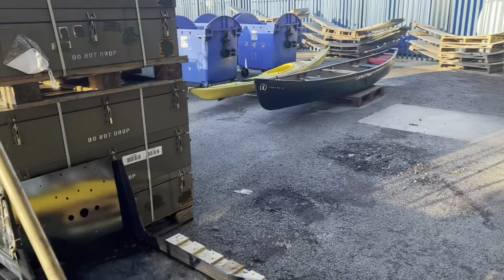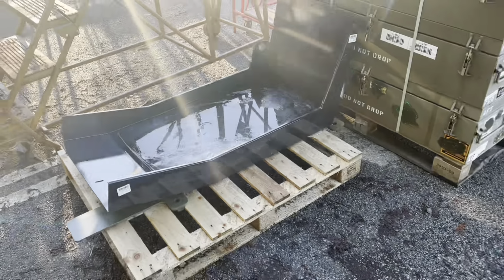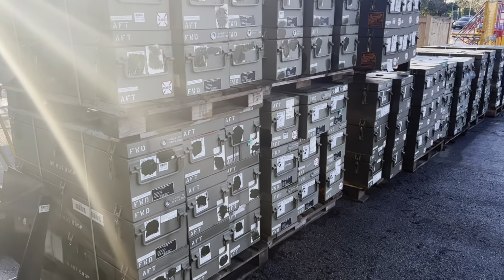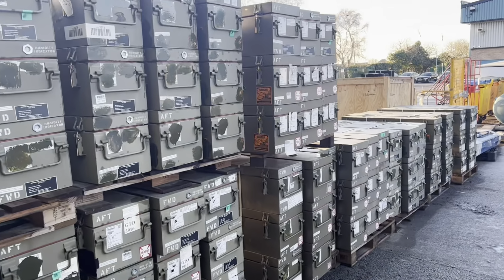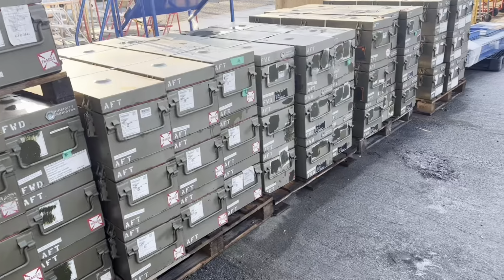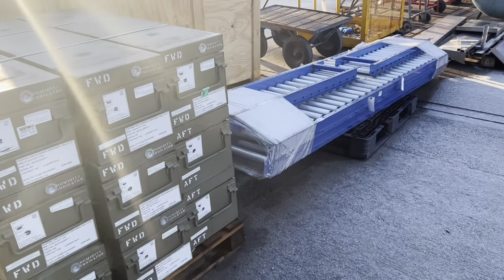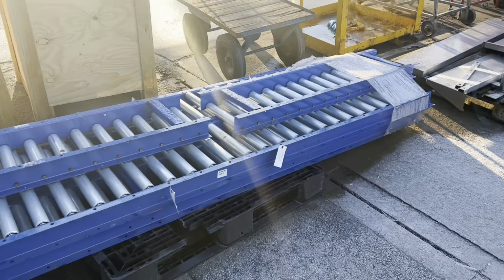And as we make our way around the fender parts, and then at 2101 through to 2110, the regular feature in our auctions, we've got the green metal storage containers, all in quantities of 9, and got some conveyor units, some roller units there.